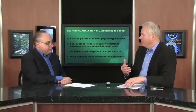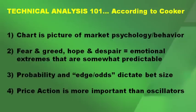And it tells you, knowing how good your edge is and what you think your probability is, how much do you bet? You bet more when it's in your favor. Price action. So I'm really looking at price action and not oscillators. You hear people talk about the MACD, stochastics, RSI. I don't care for any of that.